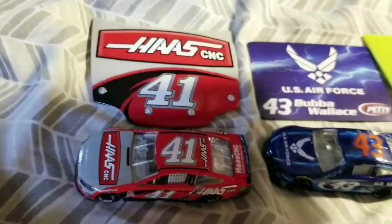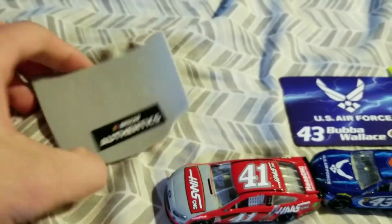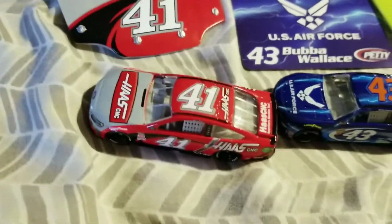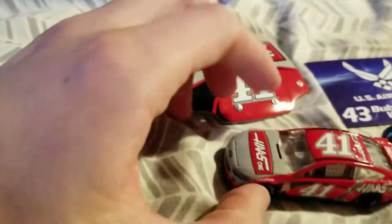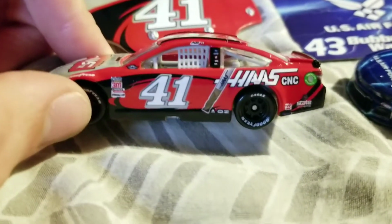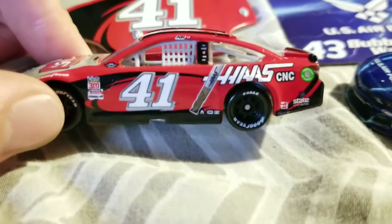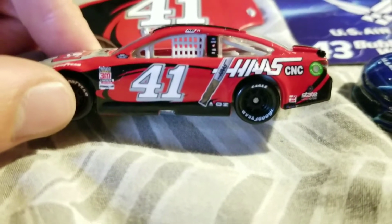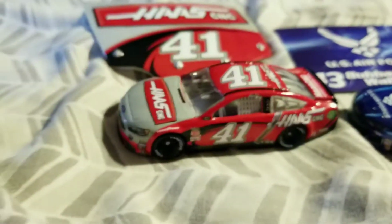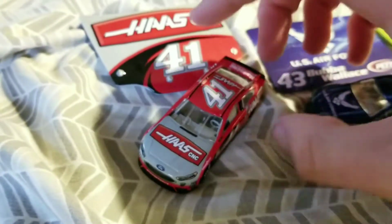Left to right, we have the Kurt Busch diecast. The front, Haas CNC 41. I don't know why, but I do like how the back is just all gray with the NASCAR Authentics logo on it. It just looks good. Clearly, they cannot get Sharpie to sign back on, or they didn't try, or whatever. They did try to emulate it as best as possible. As you can see, it's not a pen. I saw something that explained this, but I forget what it is, something with CNC, and that it looks like a pen. It's supposed to look like a pen, but it's not a pen. As you can see, the point is not like a Sharpie at all. So if anyone can remind me what that is, let me know, because I forget. I don't really know much about Haas CNC.